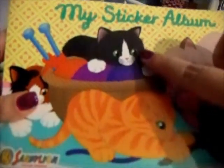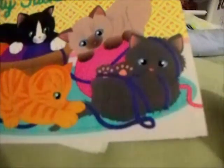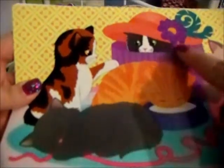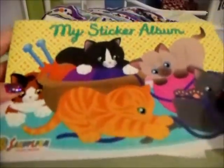That is one of my favorite kitties, and there's another one of my favorite kitties on the front cover. And then on the back, that's one of my favorite kitties, and the kitty with the hat, that's one of my favorite kitties. I think they're so cute. I really like black cats. I think they're cute.